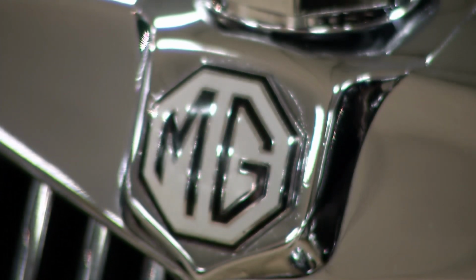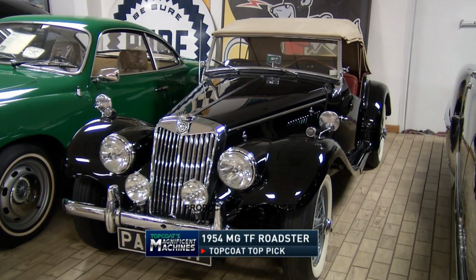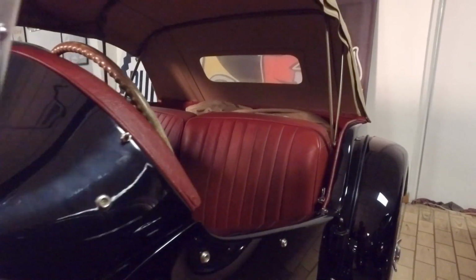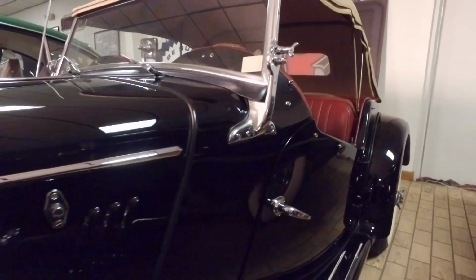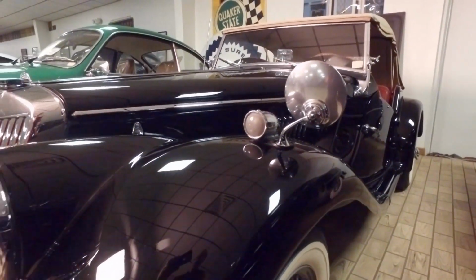Well, how about one more nugget to go along with this fabulous feast for the eyes? It's TopCoat's top pick for the week, and it's a 1954 MG-TF. It's just like the one Don Garlits bought for his late wife Pat back in 1956 when they were just in their early 20s, and it's one of the finest TFs in the world.